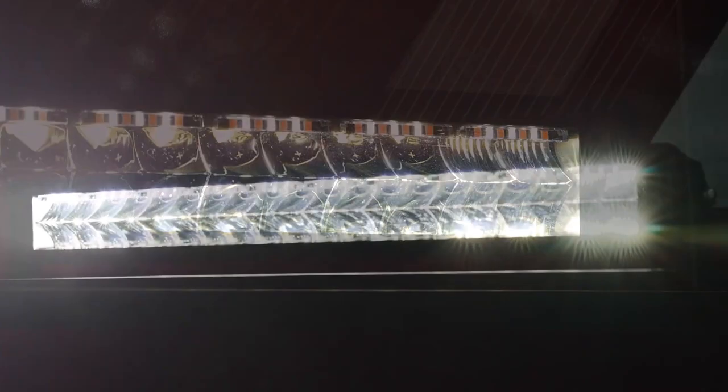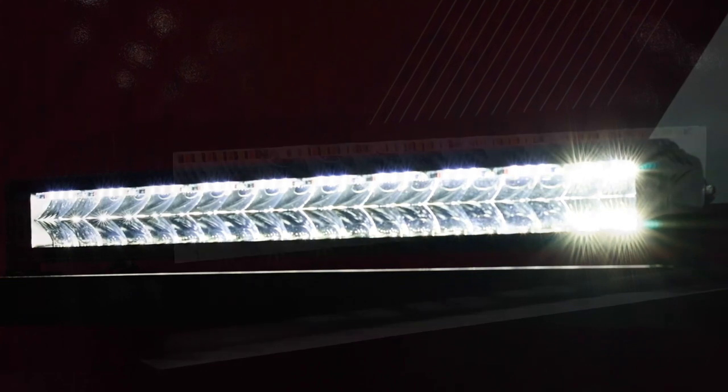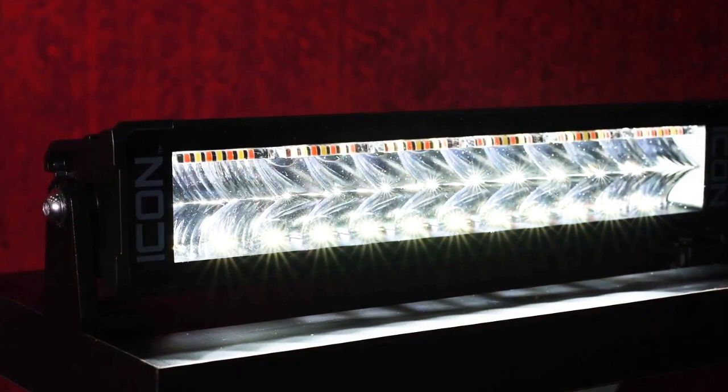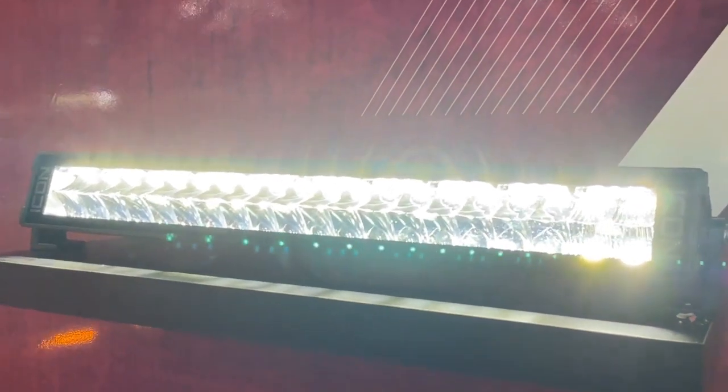The Icon utility bar is designed with high-powered LEDs and multi-function capability, featuring a unique flood spotlight with SAE Class 1 amber warning and amber or white cruise light. The Icon utility bar is constructed of die-cast aluminum housing and a bezel-less hard-coated polycarbonate lens to resist scratches and reduce dirt, snow, and ice accumulation.